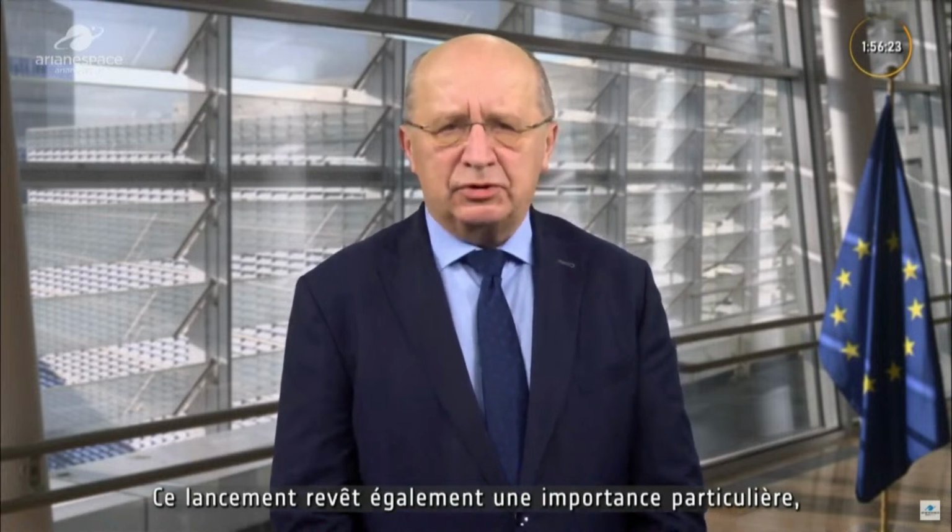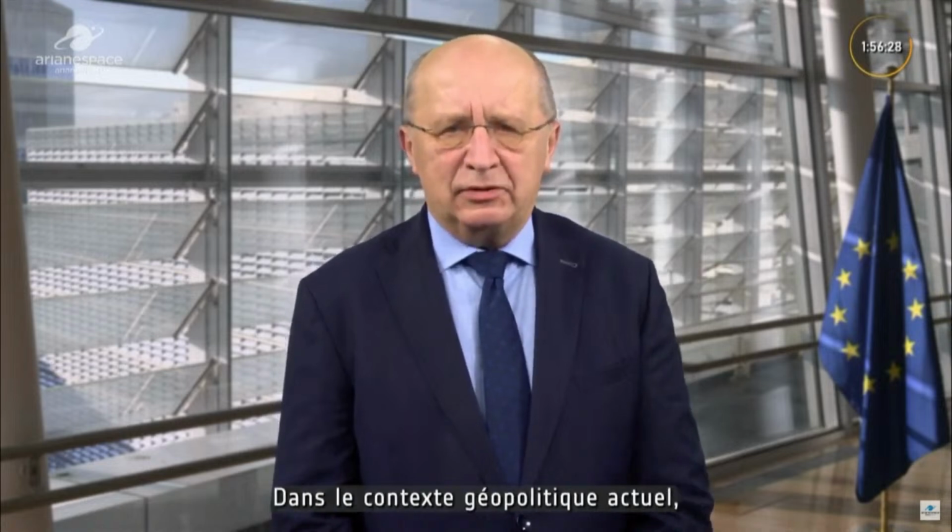But this is also a key launch as it confirms Vega C return to flight. In the current geopolitical landscape, autonomous access to space is even more pivotal for the Union. The return to flight of Vega C, together with the inaugural flight of Ariane 6 early in July, greatly contribute to Europe's sovereignty and autonomy in space. The European Commission is working to ensure that the EU has continuous and independent access to space, both via launchers and satellites, to best serve and protect its citizens.